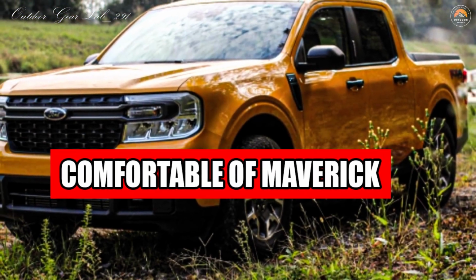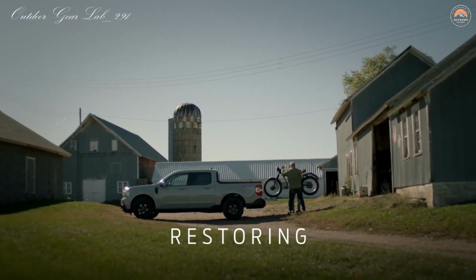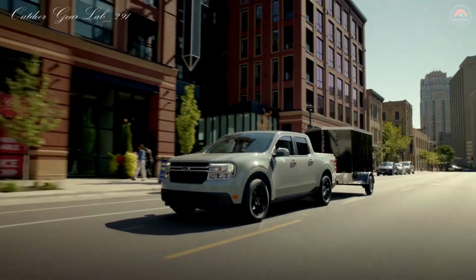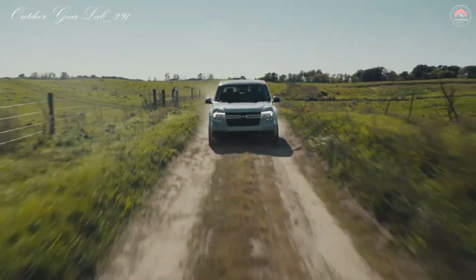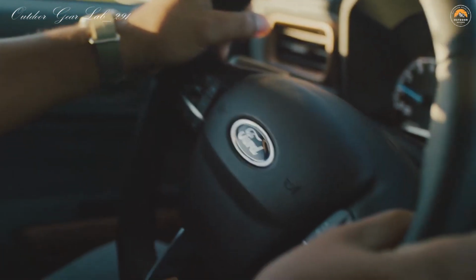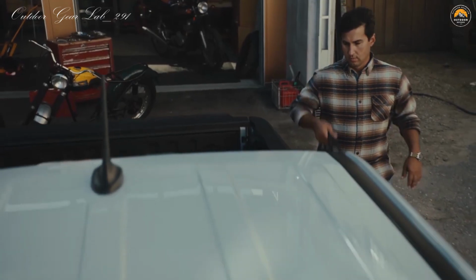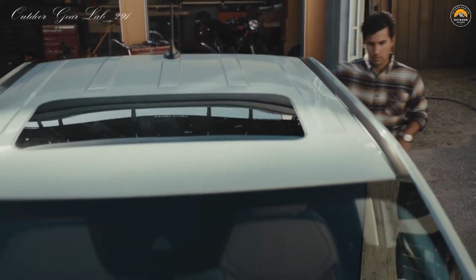Comfort of Maverick. When it comes to comfort, the Maverick embraces more of the truck vibe than its Hyundai Santa Cruz rival. Over broken or bumpy roads, it has a choppy ride quality that never seems to go away. The seats are firmly padded but supportive, and they hold up over long trips. But there are hard plastic door panels right next to your knees, and they're uncomfortable to brace against when navigating down curvy roads.